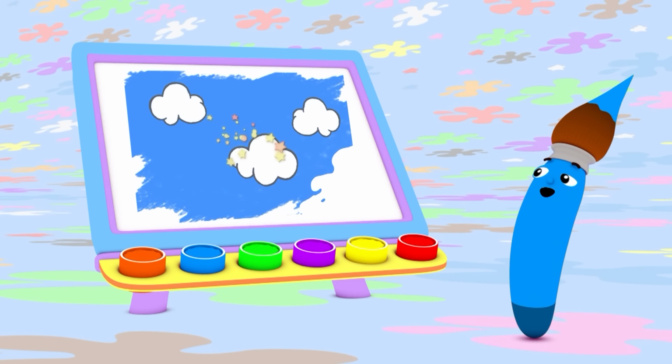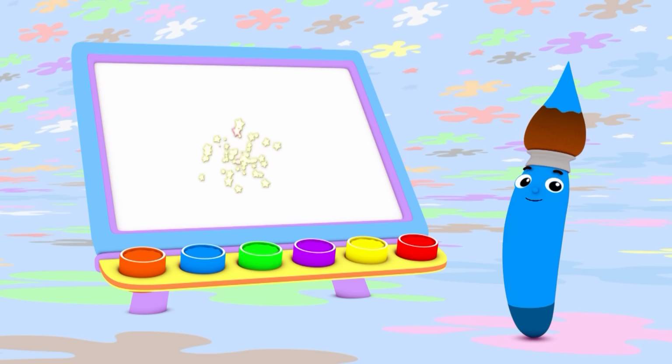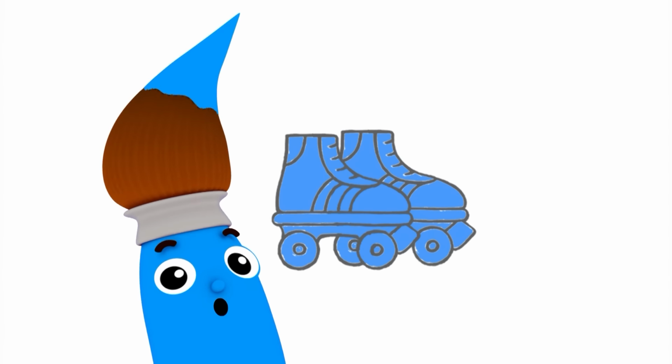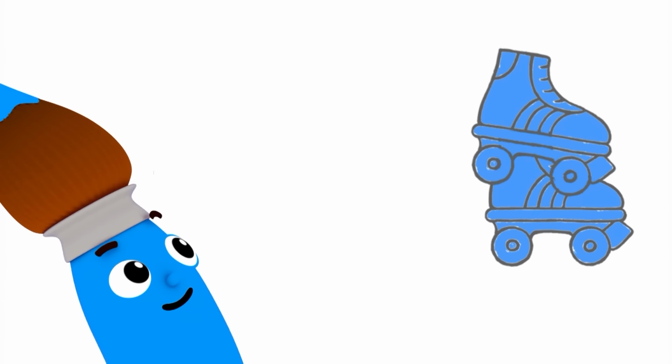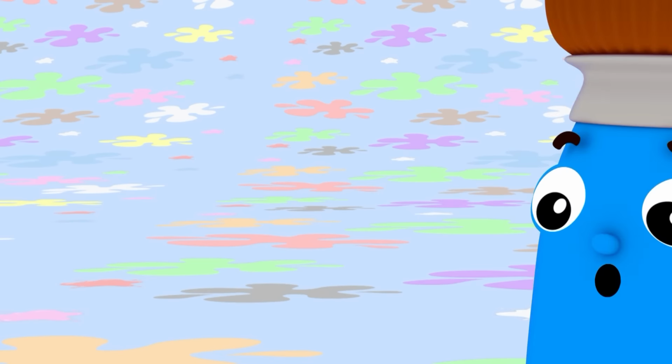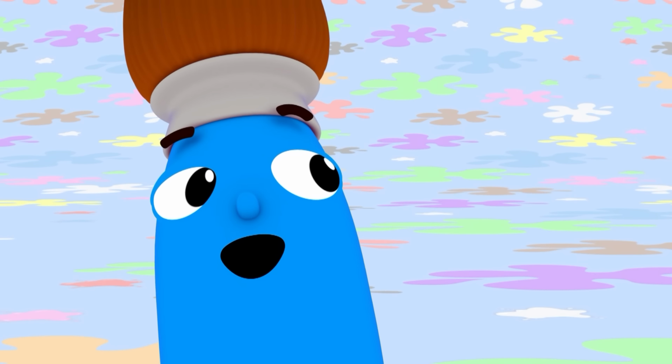You know what else you can paint with the color blue? Skates to roll around in. These blue skates know how to have fun.